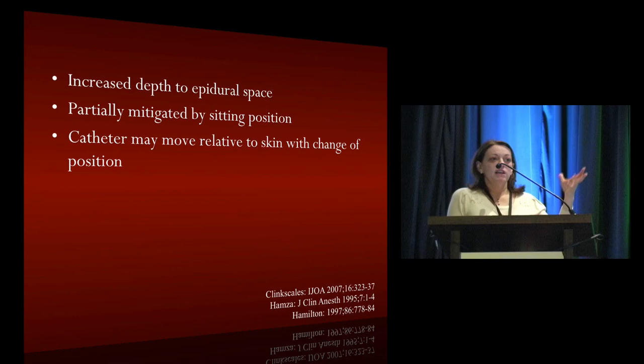What has changed? Well, there's a few things. First of all, we know that there's increased depth to the epidural space. That's kind of obvious. But we've discovered that that can be partially mitigated by the sitting position. If the patient's in the sitting position, the soft tissues fall in such a way that it's a shorter distance to the epidural space. And we also know, and I think Scott alluded to this on the panel yesterday, that the catheter may move relative to the skin.